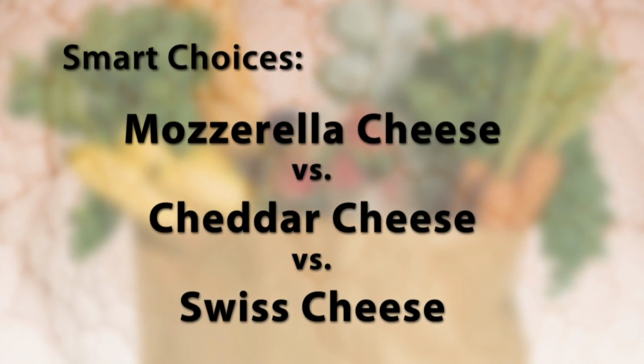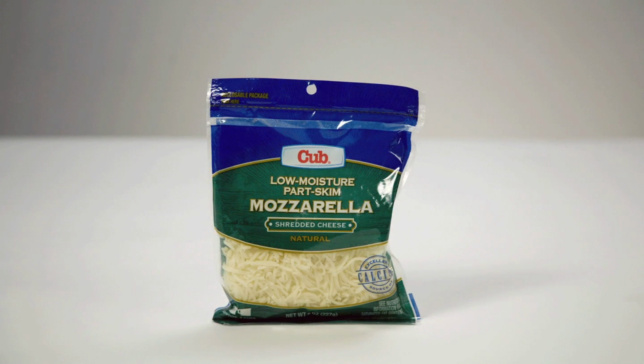Part skim mozzarella cheese versus cheddar cheese versus Swiss cheese. This isn't an easy question because there are a couple of different ways to look at this. First, the part skim mozzarella is the lowest in fat and calories, so it's a great choice. Because Swiss cheese adds so much flavor, you can use just a small amount. Cheddar cheese is very high in fat and calories, so it shouldn't be used as often.